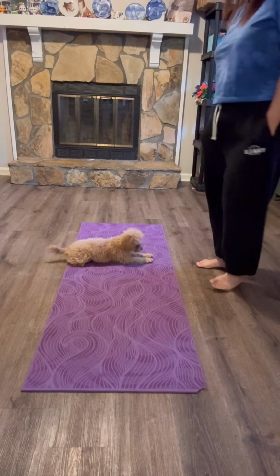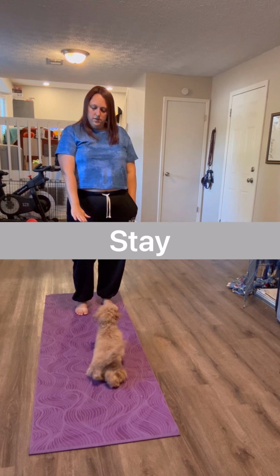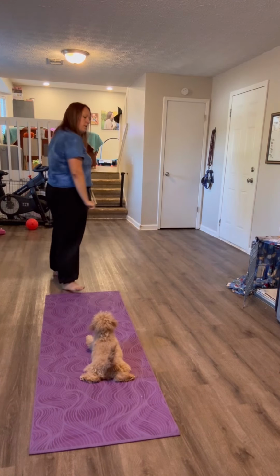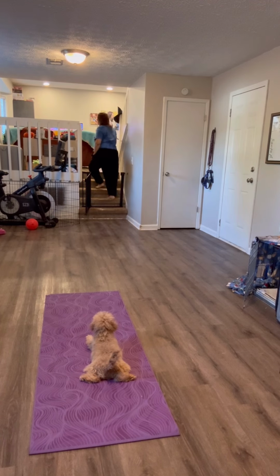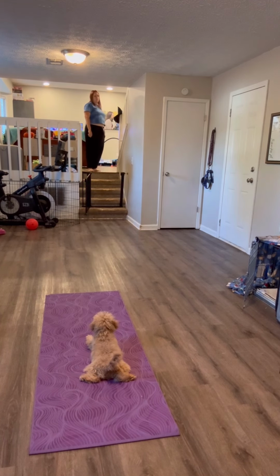Good girl. Nice job. Stay. Stay means do not move. So whether you put her in a sit or a down, she is to stay there until she is released with her release word, okay.